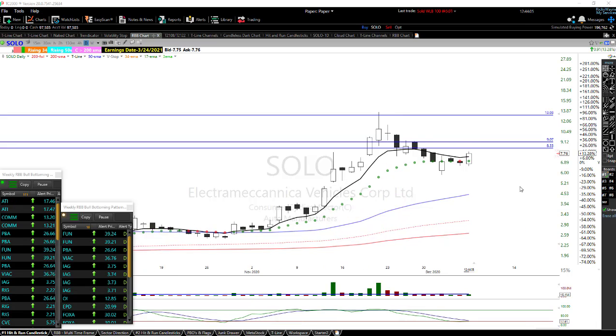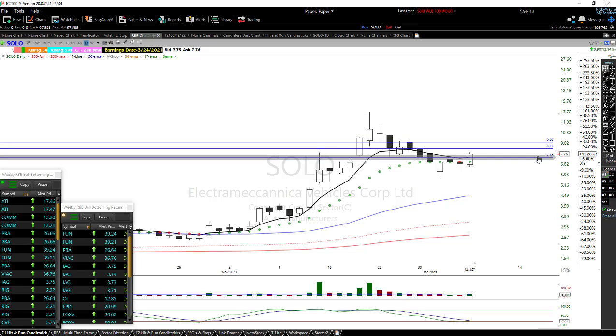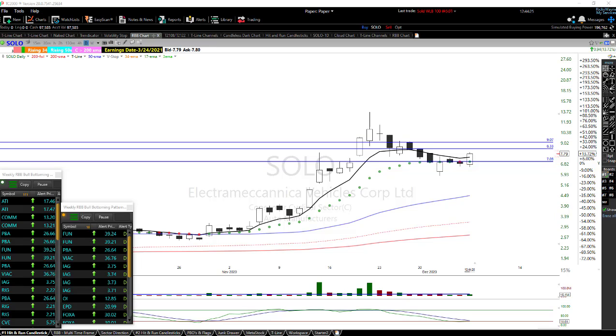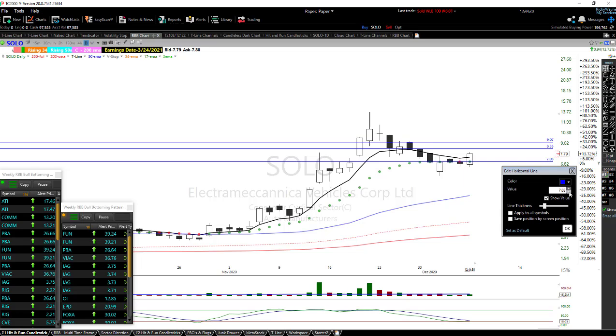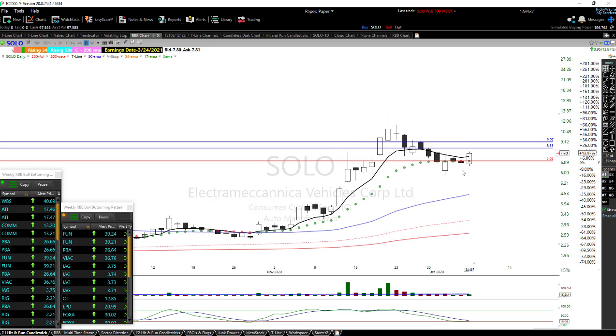Because the flip side to that is if it closes below the T-line, or rather, here, I better do that actually. If it closes, yeah, I'm going to use right here. So if it closes below 703-ish, then I have a choice to get out and not stay in it. Okay? So that's why I went ahead and bought it. I didn't want to miss out.